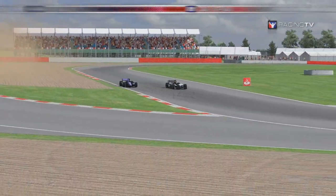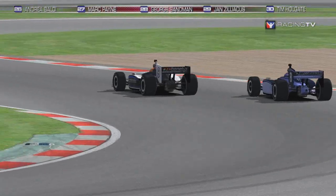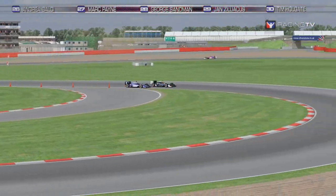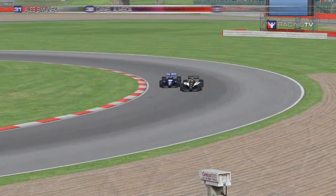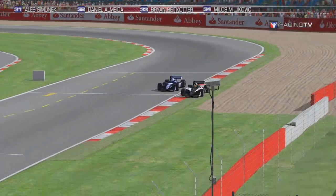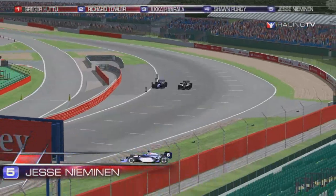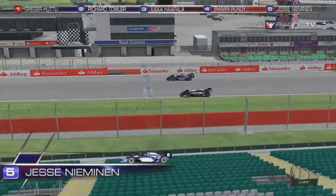But a skirmish right up to the end here with Jesse Nieminen and Dion Vergers. They exit side by side out of Brooklands, in through Luffield. Watch as Jesse Nieminen, just able to get the power down a little better, will take 5th place. Dion Vergers will settle for 6th.